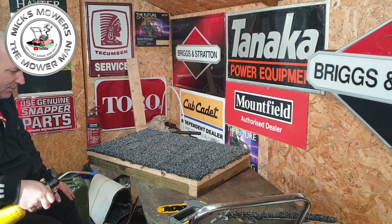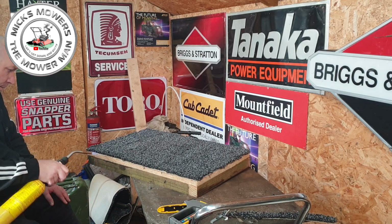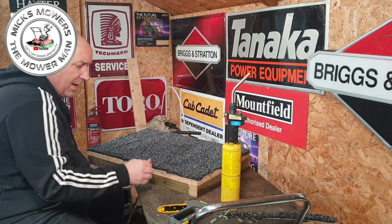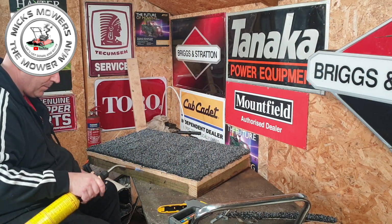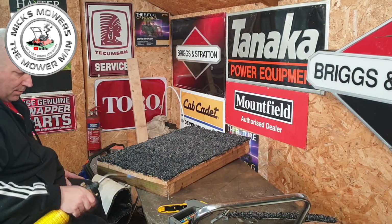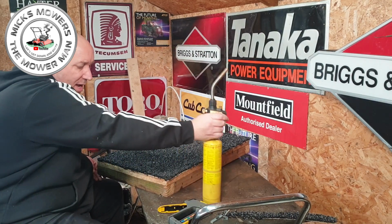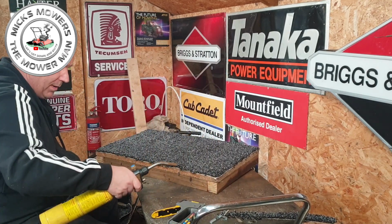So all we're looking to do is not burn the carpet, just apply heat near it. Okay, so start well away. Literally, we're not after it burning. We just want it to soften up. See where it's fluffed up there? Just burn that back, and all the fibres will then stick together. This is one of the advantages of using AstroTurf. You can pretty much cut it to the size you want, but with this, you can just warm it up.